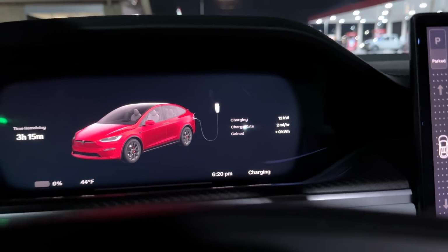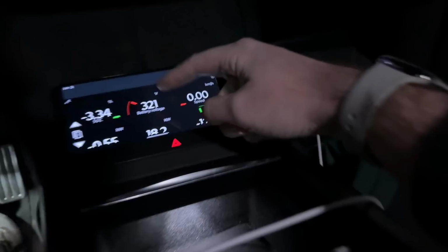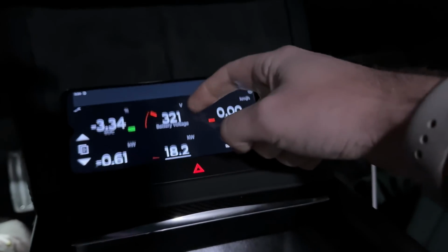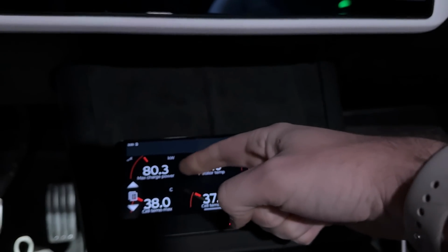Ugh. Yeah, pretty slow right now. Maybe that's just because it's the bottom of the battery pack, but we can also see everything here. Pack voltage, charging power. It says max charging power 80 kilowatts. So there you have it.